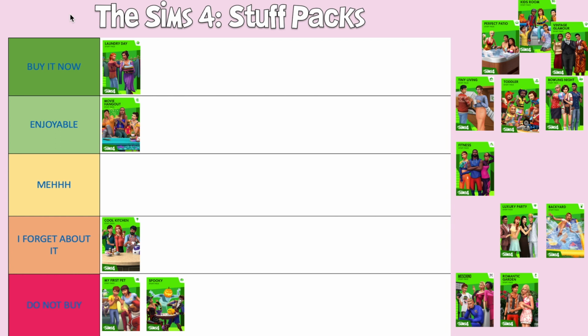Even just the element of laundry in the game, it gives so much realism. You could argue that it should have been added into the normal base game anyway, but if you are missing out on a bit of realism in the game and family life, laundry is something that every single household has to do every week. So it's so amazing to add that into the game, and I just love it.